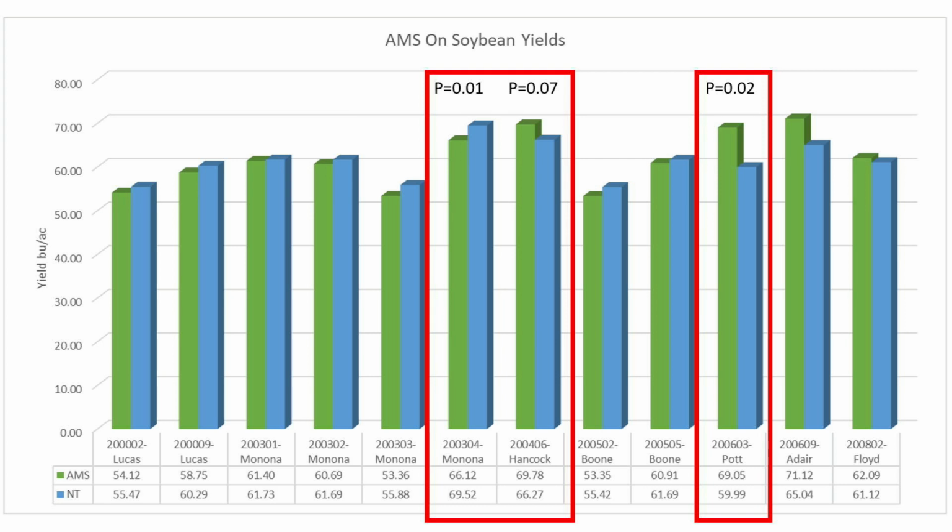The first one over in Monona, which would be 200, 304. Monona is in west central Iowa. That showed about a 3 bushel advantage to no AMS versus the addition of AMS. Then you look at the trial right next to that in Hancock County, which is in north central Iowa.